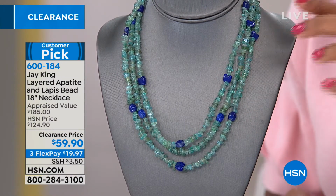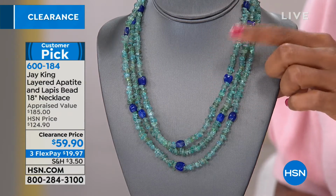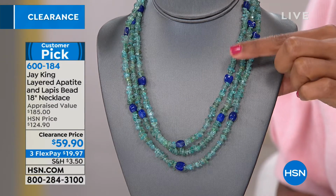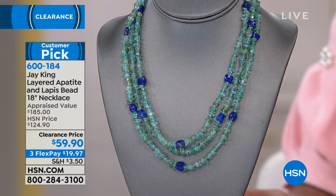But guess what? This is on clearance. Not for $124.90, which is what it was. This necklace is now $59.90. The appraised value is $185 for this necklace. And just so you know, we have 63 of those available.